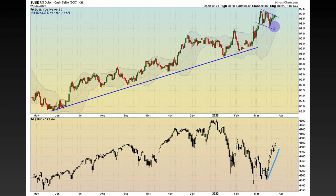What I see here is a consolidation. And what I've seen previously here is on strong moves to the upside, S&P 500 falls. Strong moves to the downside, S&P 500 rises. So if this does break out into bull flag format, and it's a flight to safety trade, what's going to happen here? Let me tell you what I think could potentially happen.